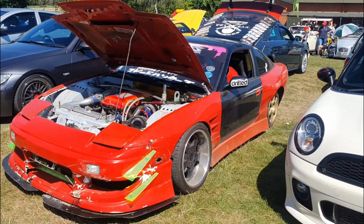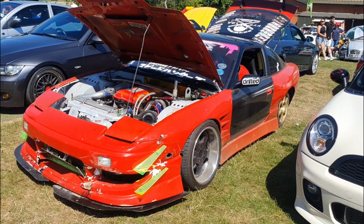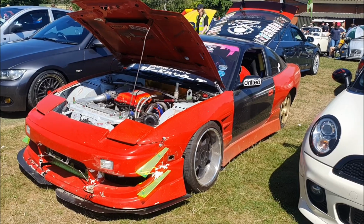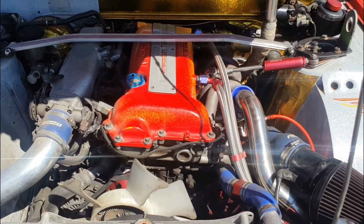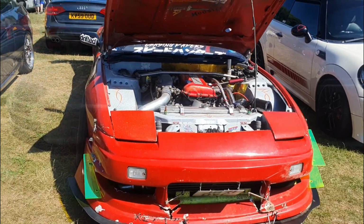Something that is interesting, that's going to be the word of the day, I think. I'll try and stop using that word. I think it's a Nissan 200 SX. I think I've just got a funny feeling it is. So, slightly modified. I don't think this came out of the factory like this.